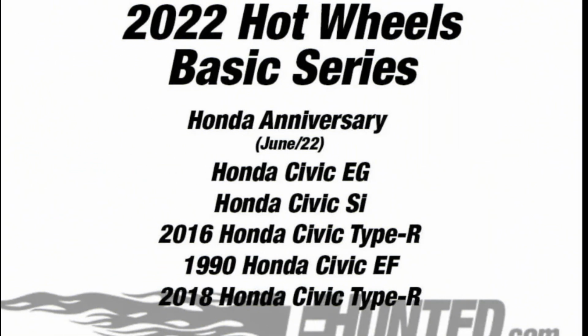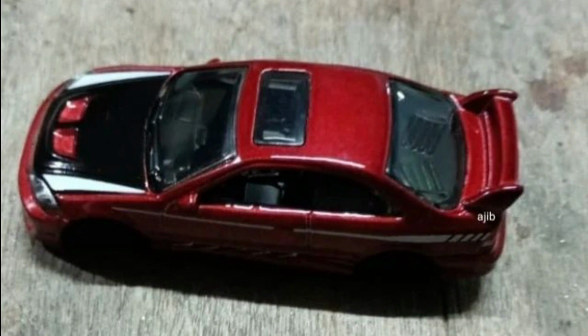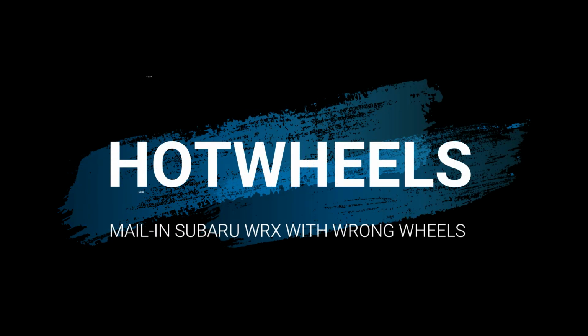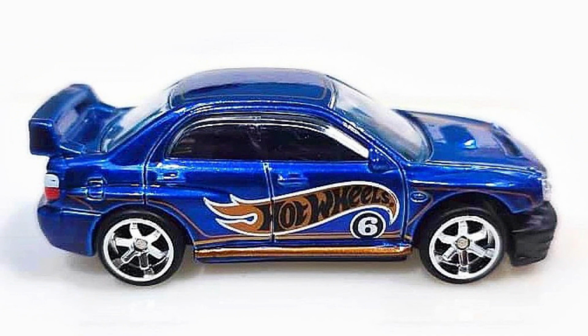A new Honda from the upcoming Honda Anniversary Basic Set series. Newest Mail-In Subaru WRX with wrong wheels.